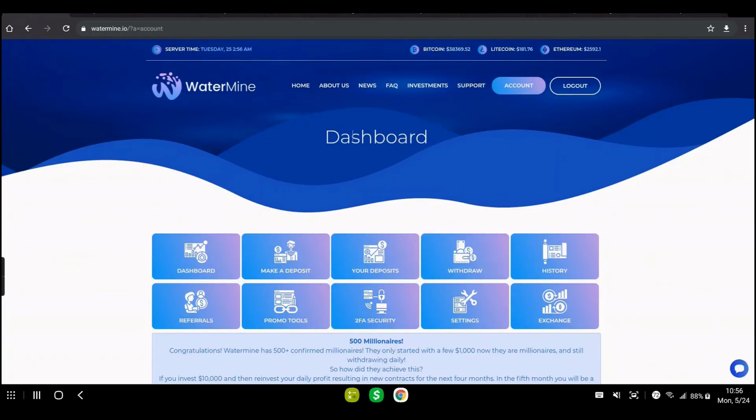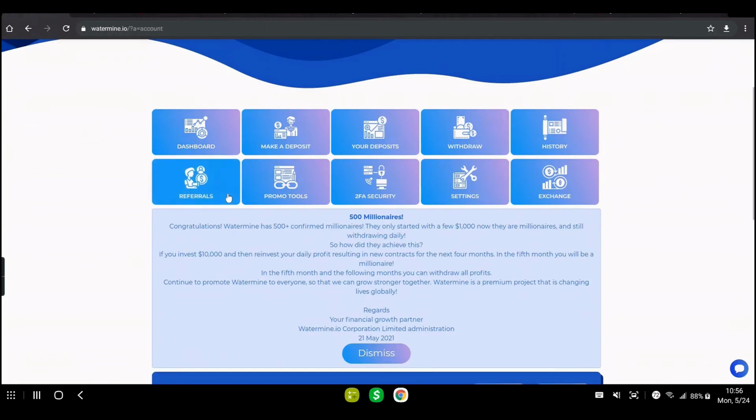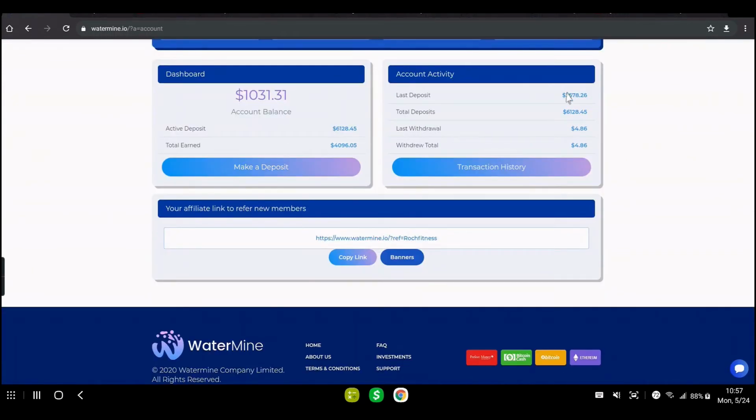Once you create your account, you're going to receive the same dashboard as you see here. In this dashboard, guys, you can experiment. You can open those different tabs to explore what they have. But we're going to go straight. This is my account, guys. This is so far how much I invested in it.